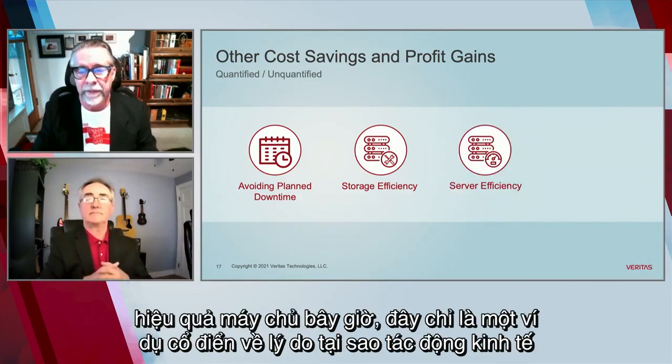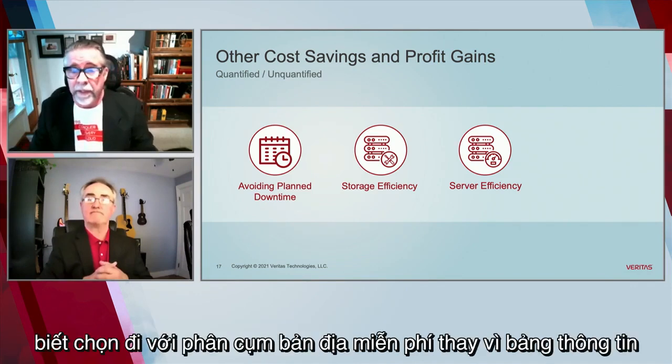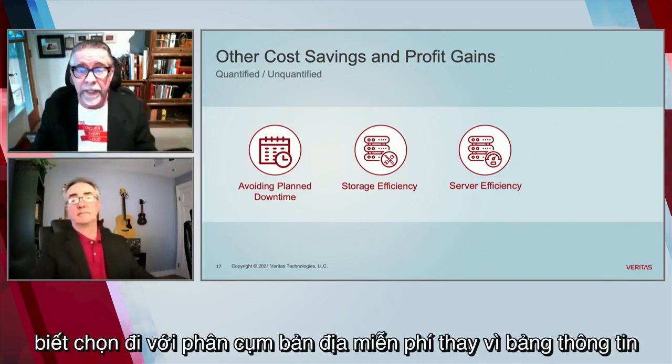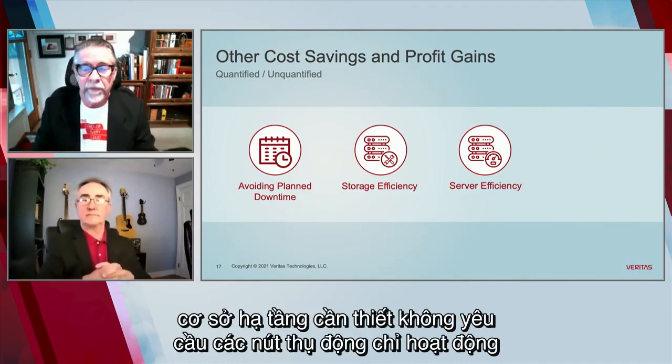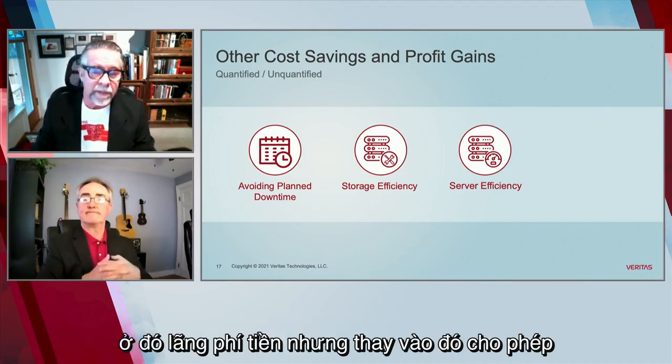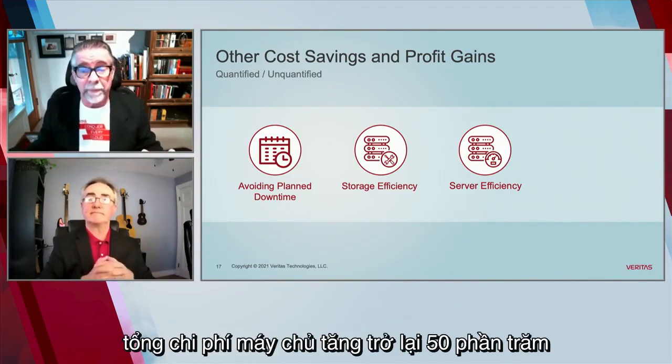Server efficiency. Now, this is just a classic example of why economic impact studies need to be done when making decisions to save cost. Choosing to go with free native clustering instead of InfoScale actually costs more due to the number of servers required. InfoScale doesn't require passive nodes that are just sitting there wasting money, but instead enables customers to take advantage of every single node, which can reduce your overall server cost by up to 50%.